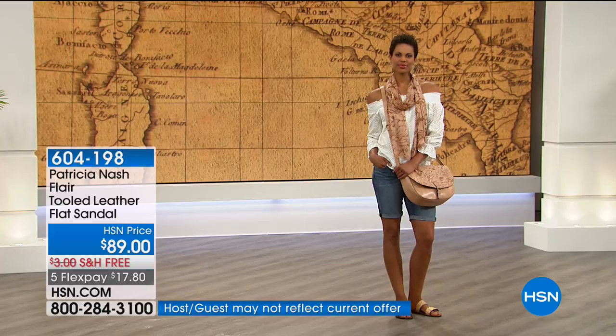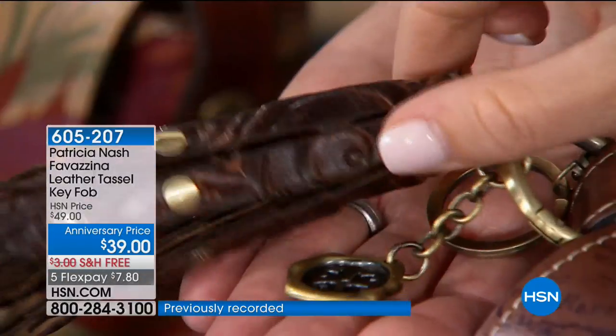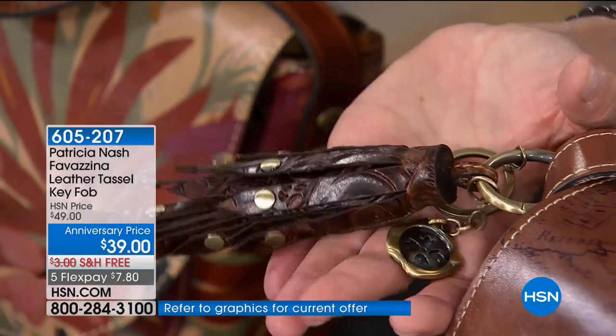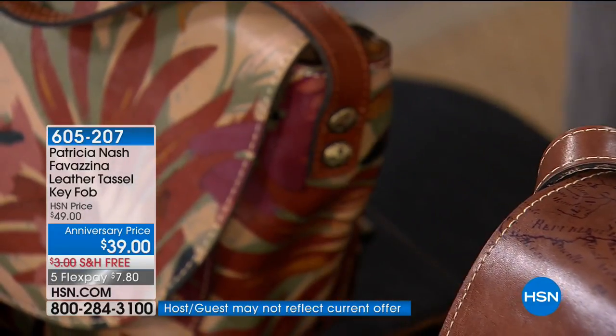And then I do want to let you know about the key fob that we've got. Those are available in three color choices as well. We have that for you in the matte. No, that's not the matte. It's the tooled. Black, cognac, and chocolate. And they're all tooled. Look how beautiful that is. Isn't that great? Tooled with all the studs on there. They're gorgeous. Okay, that's stunning.